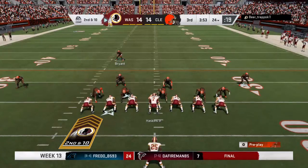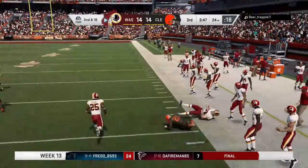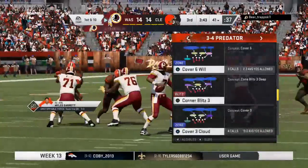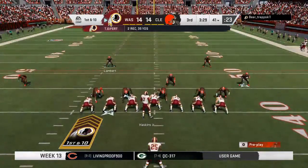Looking to throw on 2nd down. Haskins got his man. It's Eifert. And they get him down, but not before he takes it across the 40-yard line. It's a pickup of 17 and a first down.